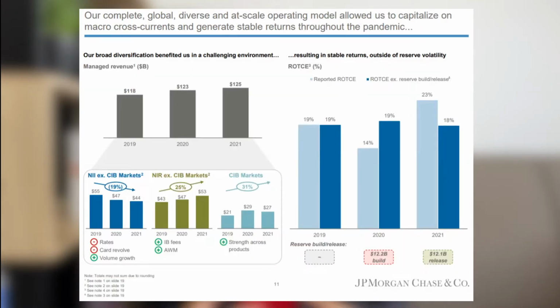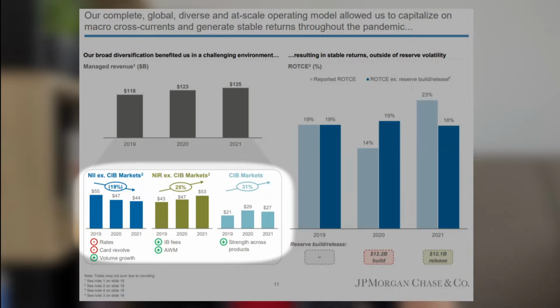And when you look at banks, actually I look at two sides of income, which is the NII and also the NIR. NII is net interest income, whereas NIR is non-interest revenue. You can see that these two, because of the scale of the company itself, are able to compensate for one another, where NII has dropped from 19 to 21, but the NIR has in fact gone up. So they are sort of compensating one another on that.